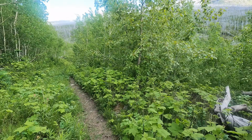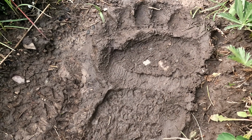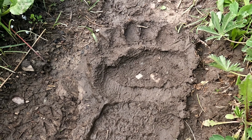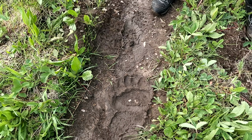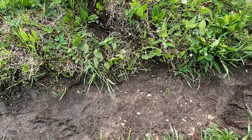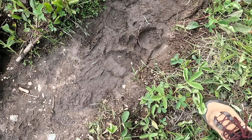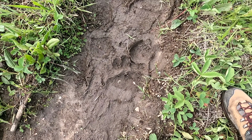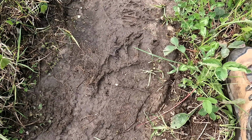I was pretty excited to see a moose, but less excited when I saw these prints from a big grizzly. His feet were way bigger than mine. We had already seen some black bear prints, but these were our first grizzly prints right on the trail and pretty recently as well. So we were definitely on our guard after that.